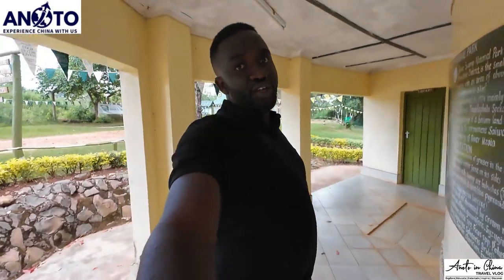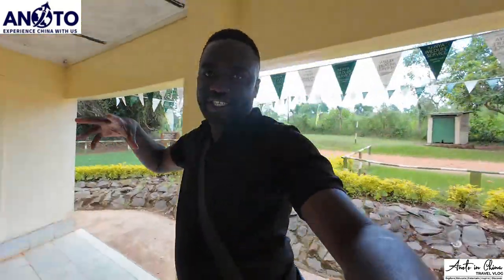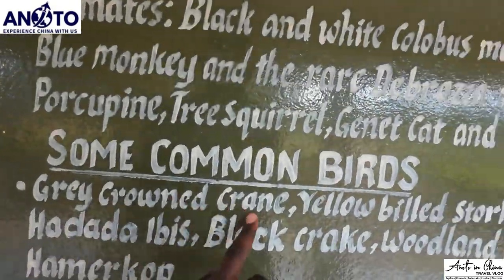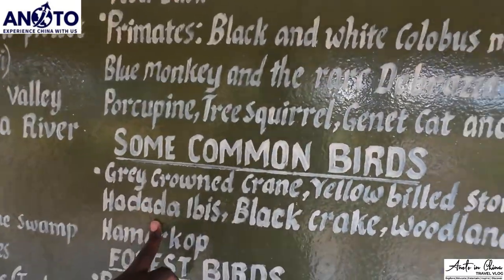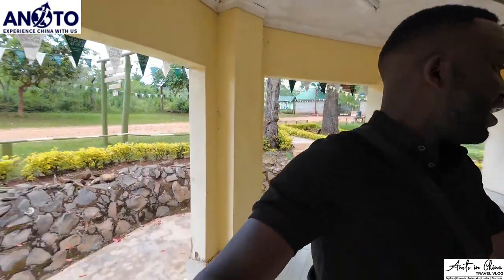So for those who are lovers of birds or lovers of bird watching, how many bird species are there in Saiwa Swamp National Park? So the bird species are grey crowned crane, yellow-billed stork, sacred ibis, hadada ibis, black crake, woodland kingfisher, and hammerkop.